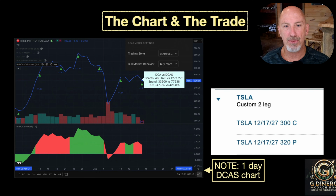He would have spent $77,538 instead of $33,600, and his return would have been about 426% versus 347%. Now, of note, he would have spent twice as much money. So that is the way he has it set up, to look at the opportunities and load up when those opportunities arise. That's how he has his DCAS set, and it is on a one-day chart.